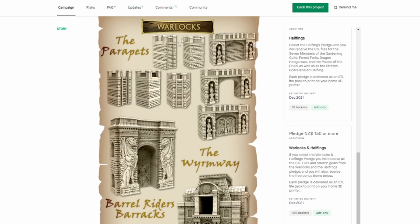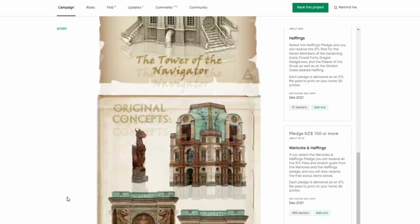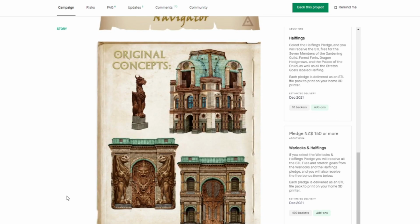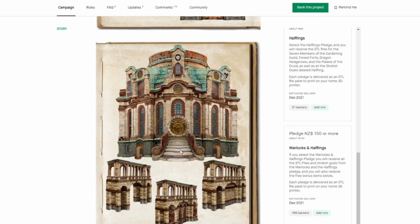And as typical, this is the base warlock set that you're getting, but oftentimes this amount is usually doubled or even tripled based off of how much money is raised and how many stretch goals are unlocked. And I think, again, the paint scheme for this looks super cool.